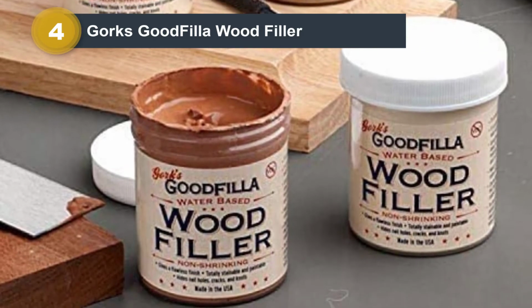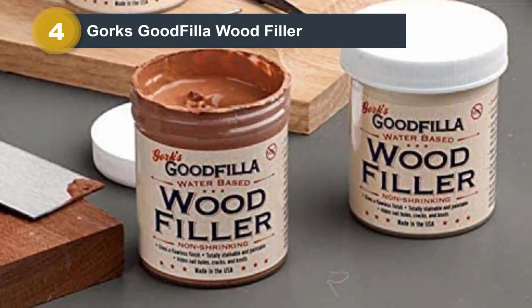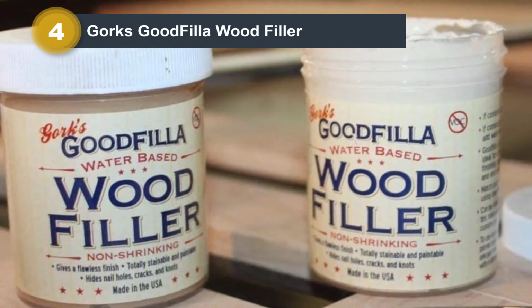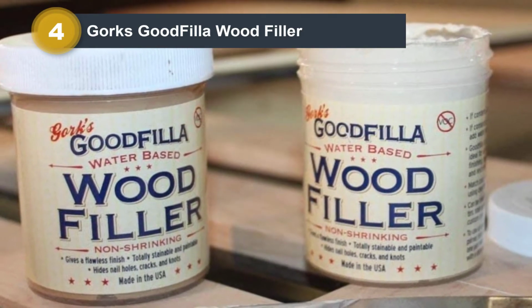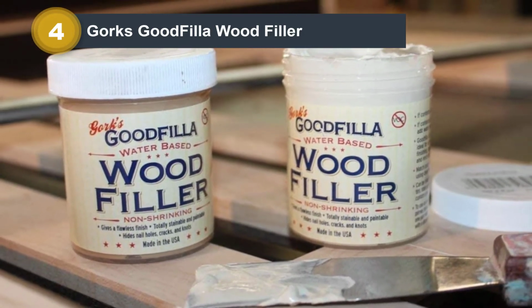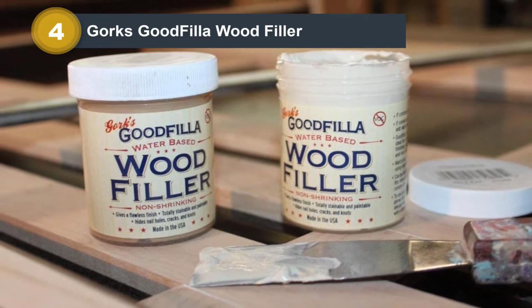Besides saving time, you can also save money with this good wood filler as it doesn't shrink, sink, or crack. It also has excellent adhesion, making it the best wood filler for exterior use. This product can be mixed with any pigment, tint, stain, or dye.